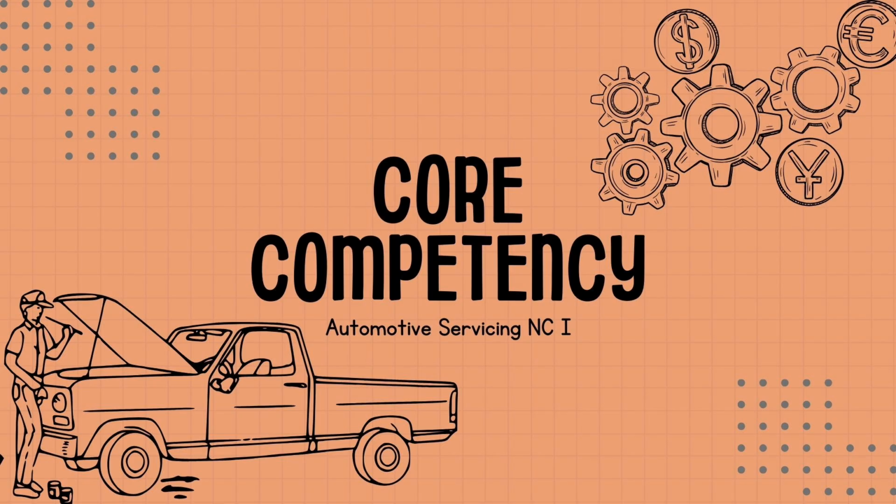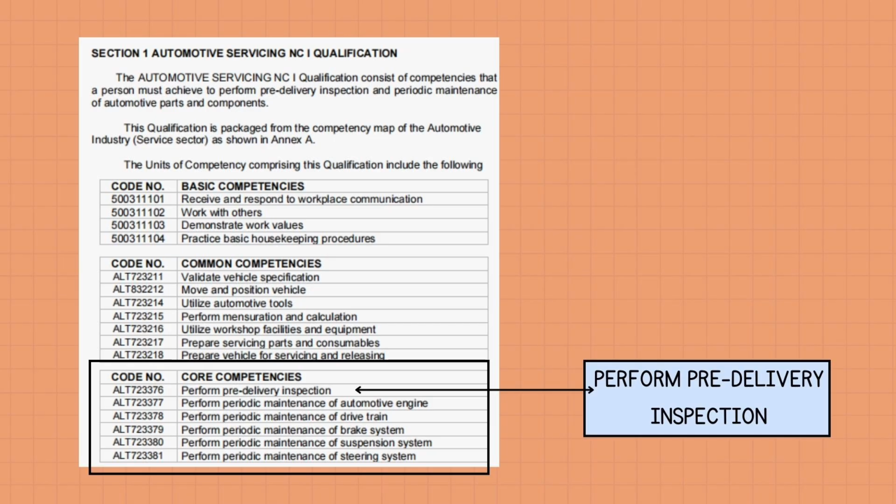So, we are here to present our topic, which is the core competency of automotive servicing NC1. This presentation will take us through the basic, common, and core competencies that are required in the field of automotive servicing. Specifically, this will focus on how these competencies align with the job requirements and training standards set by TESDA.